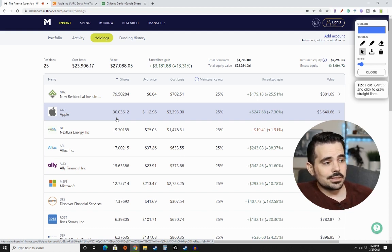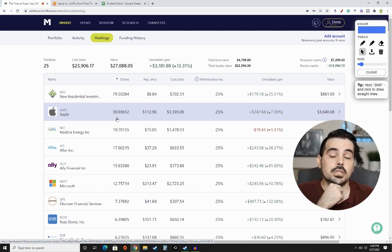But to me, it's exciting to say, hey, I got 30 shares of Apple, and hopefully one day I can get to 100. And my goal would actually be to get to 100 before they ever potentially do another split. Because they did a split 4 years ago, and then it got to $400 or $500, and then they did that other split again back in 2020.